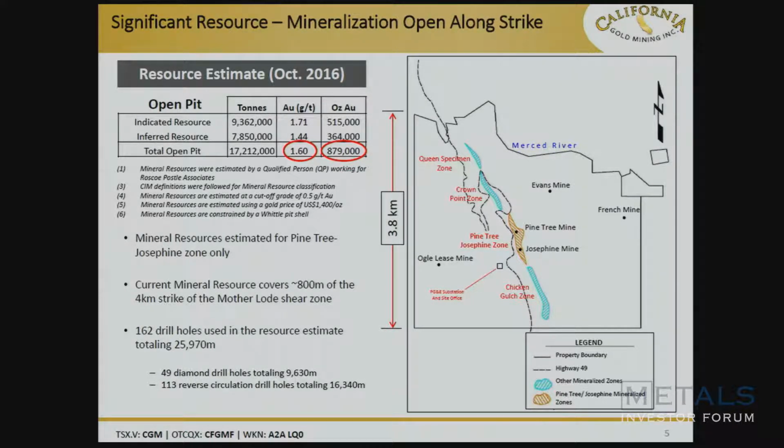On the left side of this slide, you will see the resource in this table. It's almost 900,000 ounces, most of it sitting in the indicated category, with a small portion in the inferred. Average grade is 1.6 grams per ton. It's very shallow, in the top 225 meters, because that's how deep we drilled.